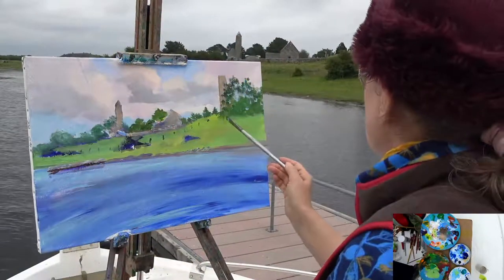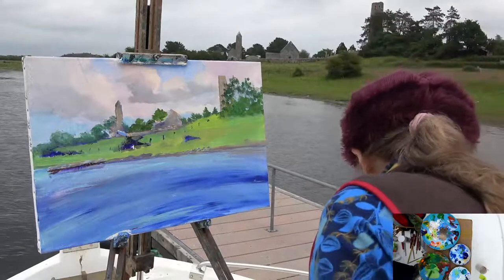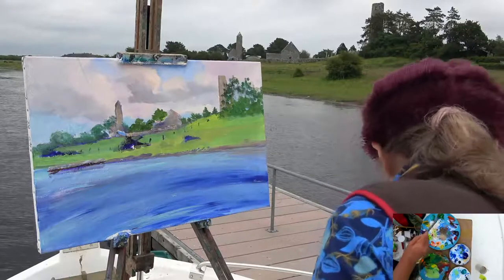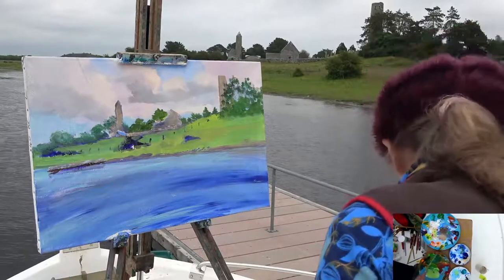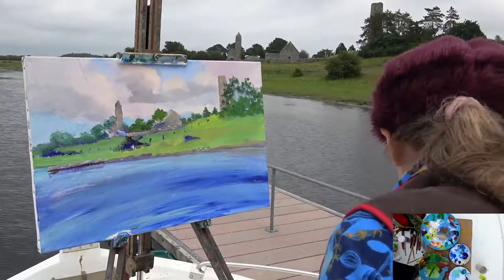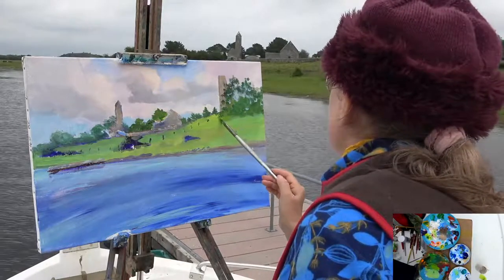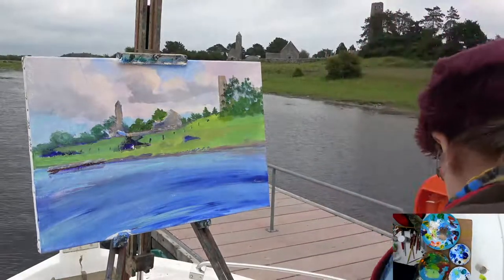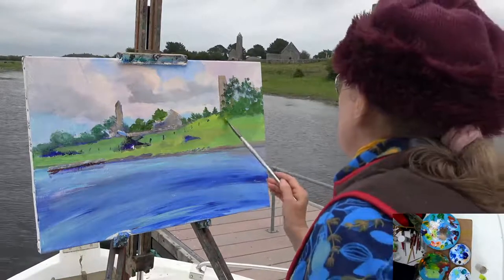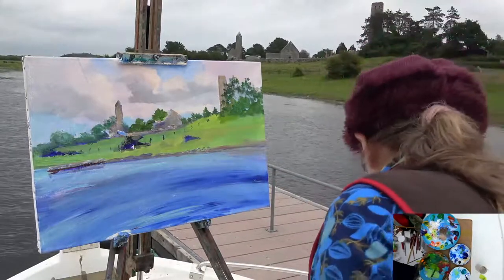Just before I clean this brush off, I'm just going to redefine the shape of that hillside field right underneath the big trees that I was hesitant about the shape. So I'm taking a bit of cadmium yellow with the tree colour that I had, touch of the lemon too. Just to redefine that.